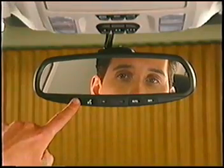Once a phone has been paired to the system, you can do things like select a language as easy as this. First, press the phone icon button.